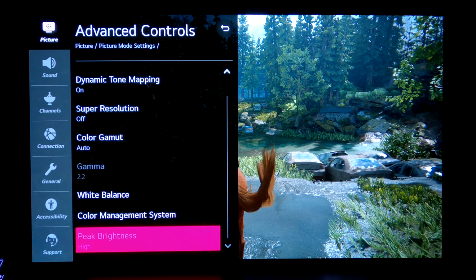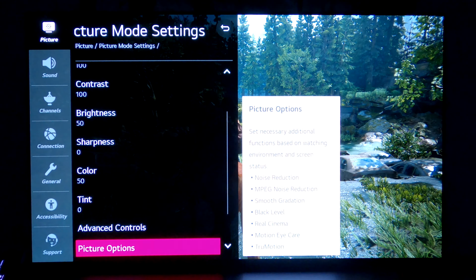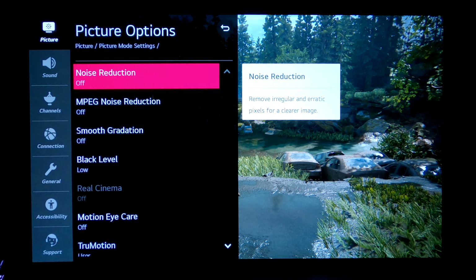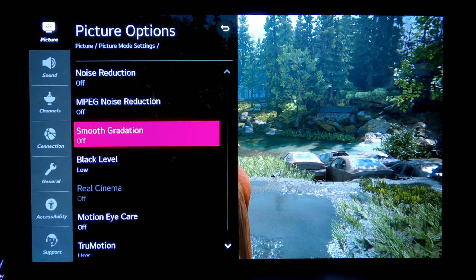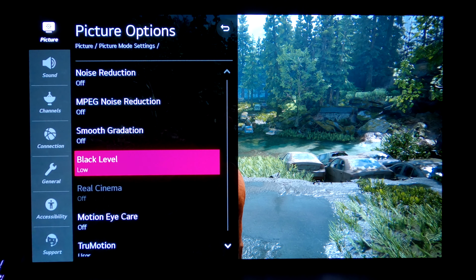Color management, I don't touch it. Peak brightness is automatically set to high when in HDR mode. And then picture options: noise reduction off, MPEG noise reduction off, smooth gradation all off. You really don't want additional picture processing from these settings because then you could be introducing more input lag. So just leave that off.